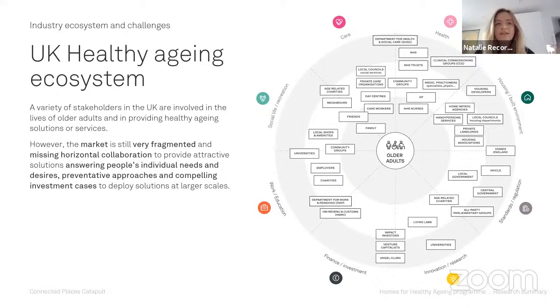So this led us to look at what role the Catapult could play in operating across this ecosystem as a neutral convener, and where we could help to start to test these technologies, to build those business cases, and to then eventually hopefully scale the technologies in people's homes.